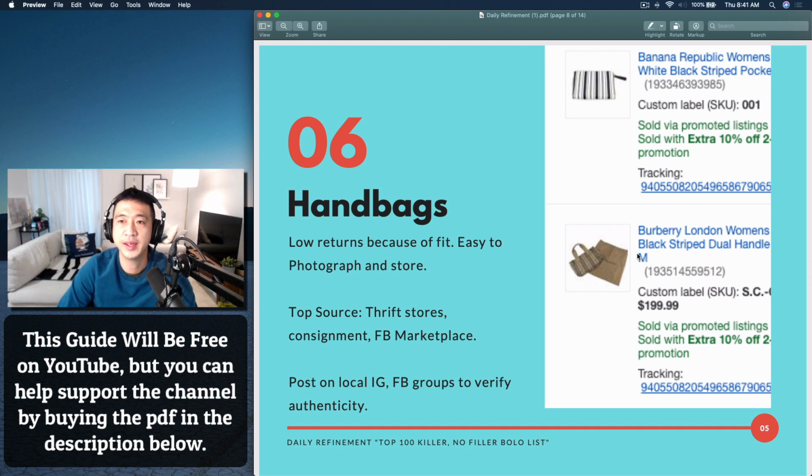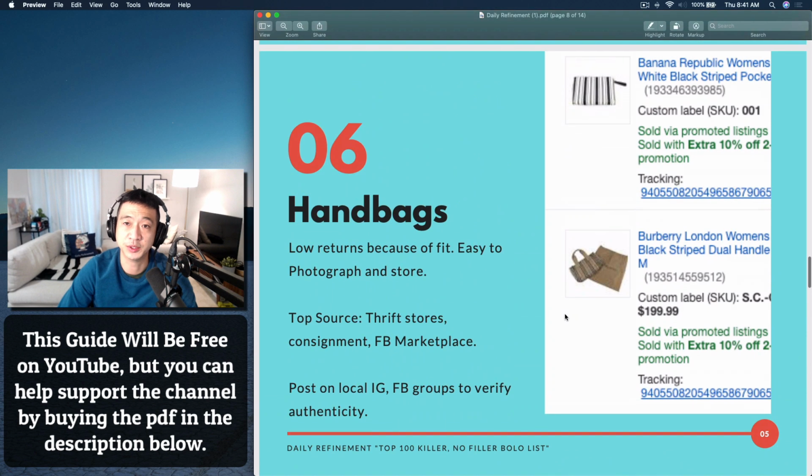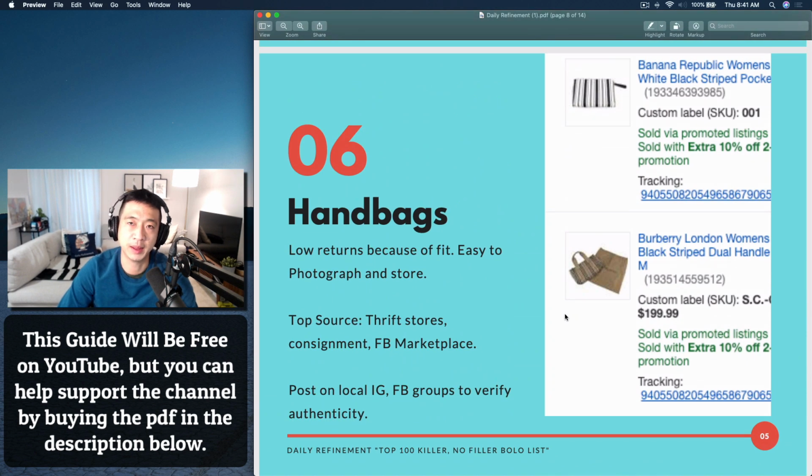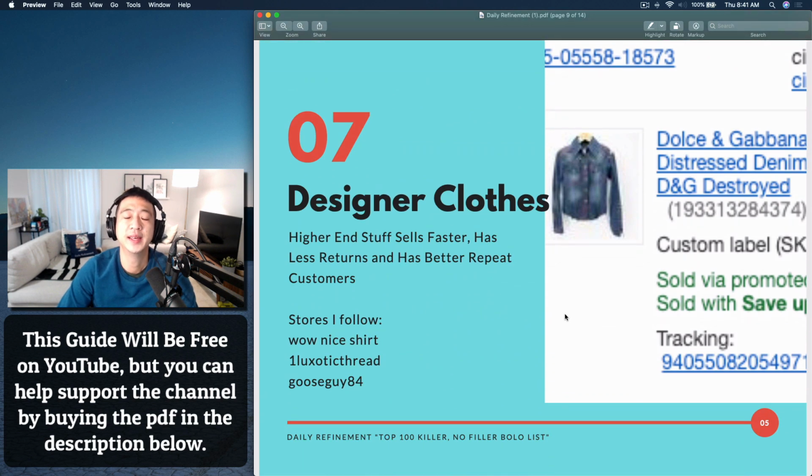Just be careful when you're getting started. Sell the stuff, in my opinion, under $200 as you're getting started. Don't mess with Gucci or Louis Vuitton or Chanel in the beginning as you're learning how to identify fake items. Also, great places to sell those would be like The RealReal, or maybe ThredUp Luxe if you want to go that route.